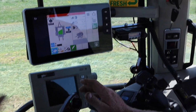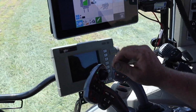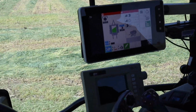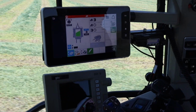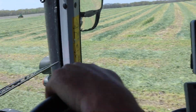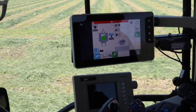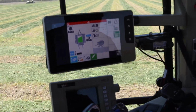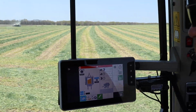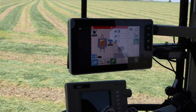Then you select on the screen which one you actually want to do. The first one being the pickup, second one being the drop floor for the rotor, and third one being knives. How many knives are you running? It says I'm running 8 right now. Why is it orange? Y'all getting near full? Oh, my near full comes on at 80%. Okay.